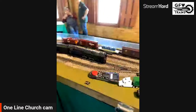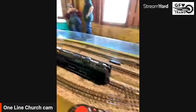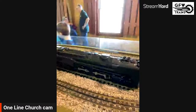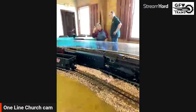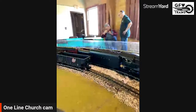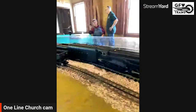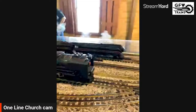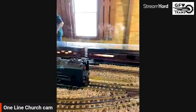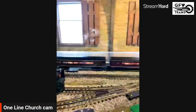Look at this engine. I was drooling over this thing yesterday. Isn't this a beauty? Looks so good with those Fleet of Modernism cars. I probably got this all wrong, but I believe that's an S2 turbine. Isn't that beautiful? Love that big streamline tender. There's a 611. What a beautiful engine. What a beautiful set. I tell you what, you cannot beat that.